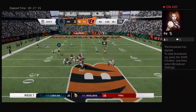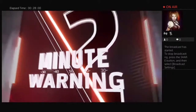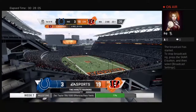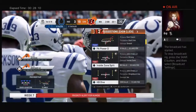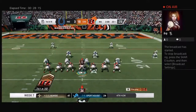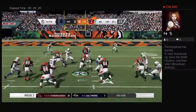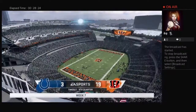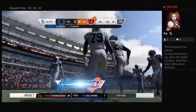On 3rd down, Herbert. And he will find his man on the outside. And brought down, but not before they're inside the 25. 2 minutes left to play in this football game here on EA Sports. So the Bengals in possession of the football here as we get you reset. No doubt what they're looking to do is just salt away the final couple of minutes and escape with a win. And they'll get this down to the 10. So fresh out of the 2-minute warning, and here's another timeout taken with 1:55 remaining.